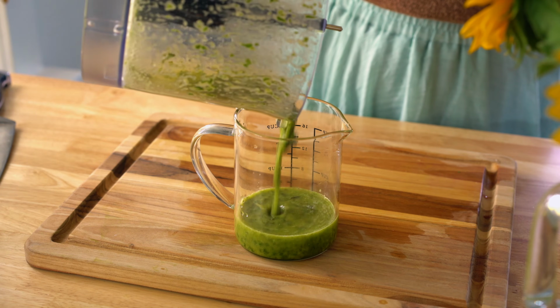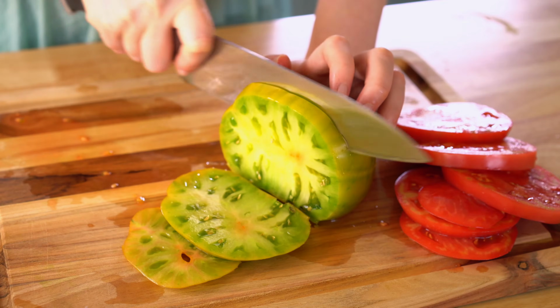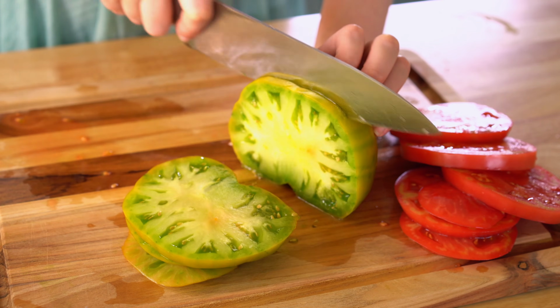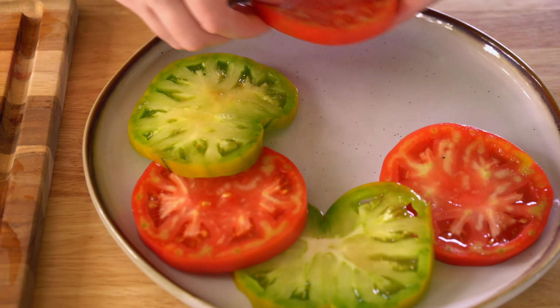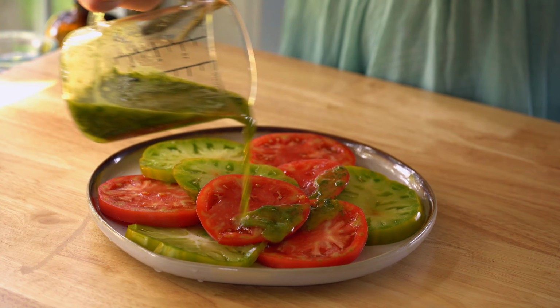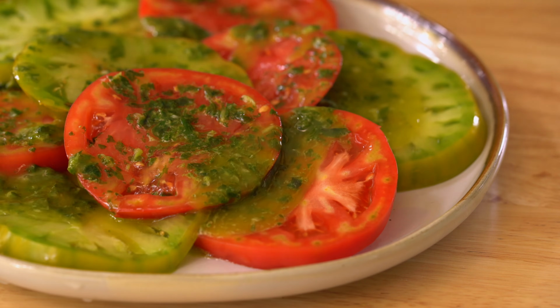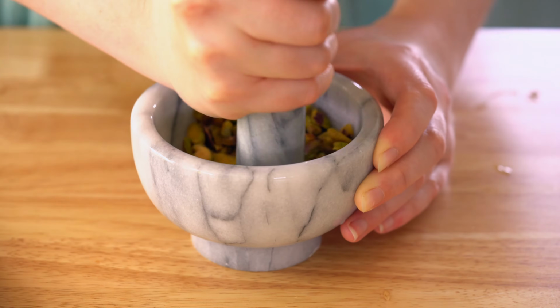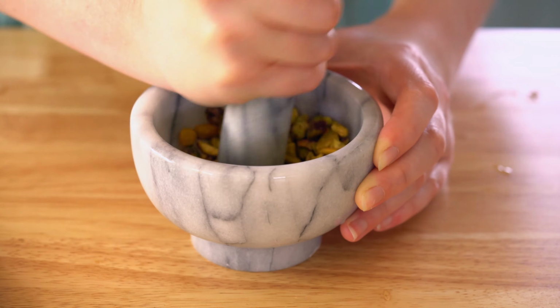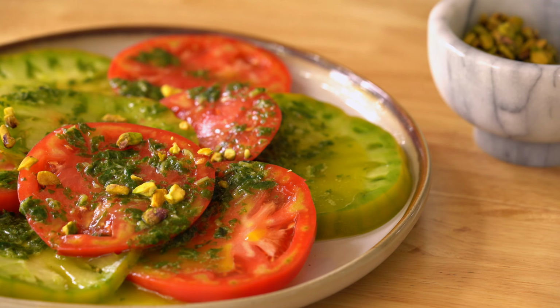Then we're going to set the dressing aside and slice 2 or 3 heirloom tomatoes. These are pretty large, so I'm just going to use 2. We'll layer the tomatoes on a large serving plate and then drizzle with our lemon basil dressing. And this step is totally optional, but if you'd like to add a little extra crunch, you can sprinkle it with some crushed pistachios.